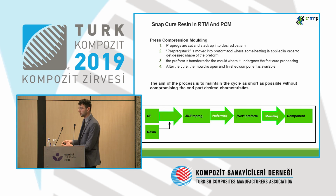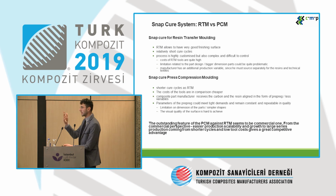However, with press compression molding, thicker parts are a bit more difficult to produce. Another issue is that complex parts might also be difficult. So this also requires a bit more time to develop every part, especially if you want to keep the short cure cycle. But this is one of these aspects where we can help our customers, and we can provide some technical support.